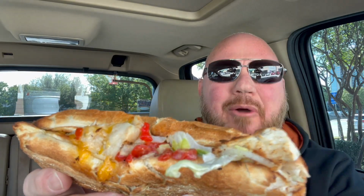This is the Potbelly's Ring of Fire sandwich. That's right. It's out for a limited time. You can get this at Potbelly right now.